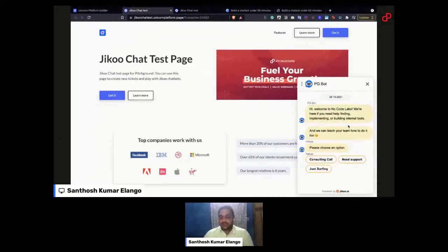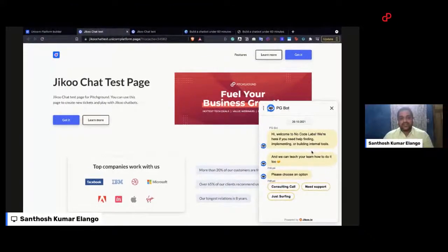It is saying welcome to no code labs and giving us all the options. So this is one of the powers of Jikoo: you can quickly create a bot and take it live. Let's say you're doing a new marketing campaign, you can quickly create a bot and take it live. Let's say you are creating a new pricing page and you feel people might be confused with the pricing, or you're an agency introducing a new product or trying to implement new solutions, so people can just come and learn the information quickly.